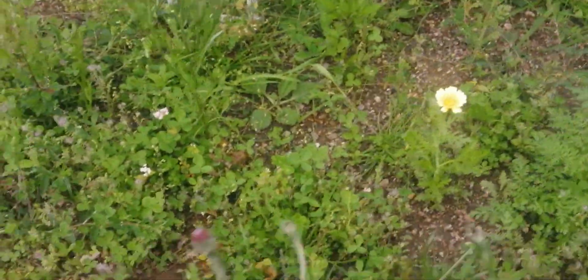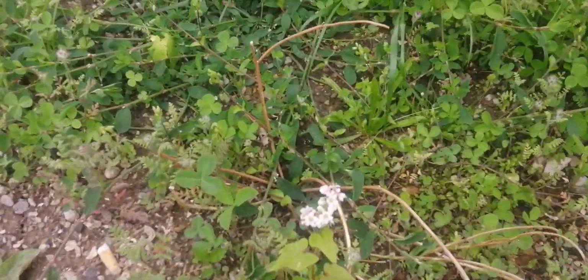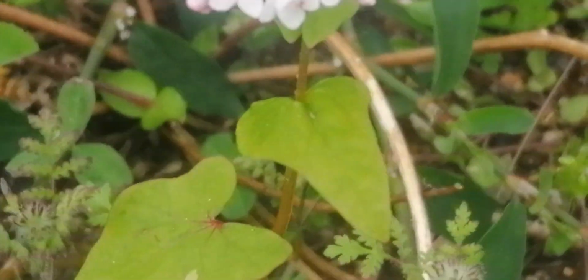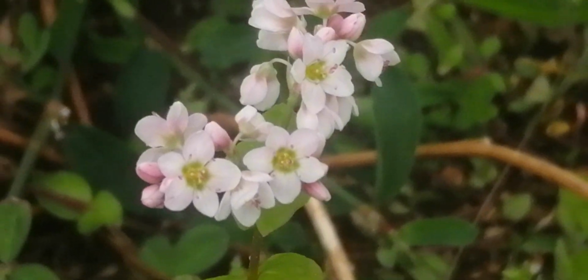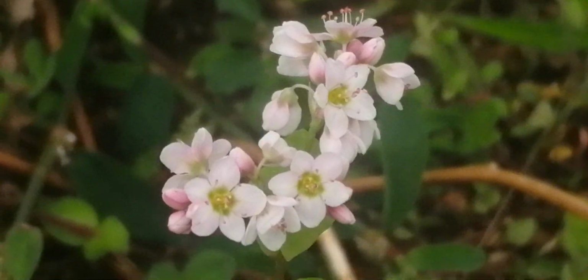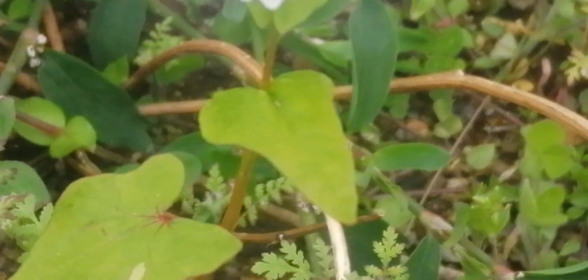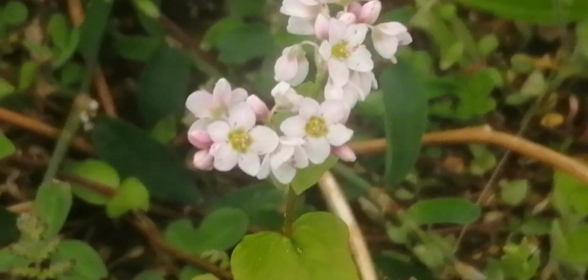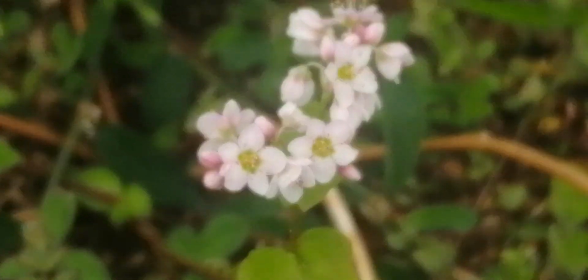And some of these, I'm not sure what these are really. They look like plants in the Polygonum family. Beautiful flowers, but again, not sure what they are. But they're a bit like black bindweed, but they look like members of the knotweed family. Not sure exactly what they are.